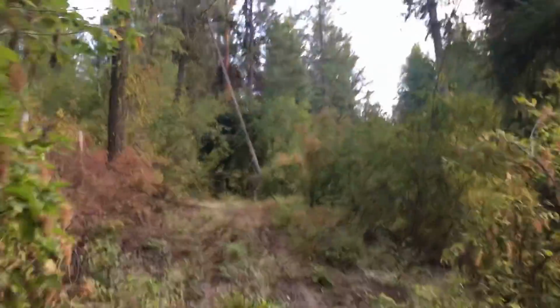Dead western larch that I need to cut up for firewood. It's hung up in that other tree there. Also known as tamarack. A lot of people in this country call it tamarack. Makes for good firewood. This Roxor is just a beast. Going straight up this mountain, it's hardly felt a tire actually.